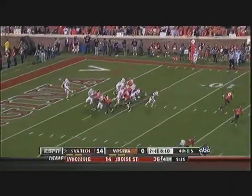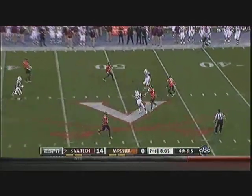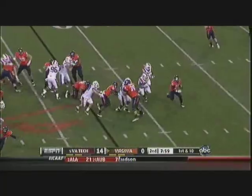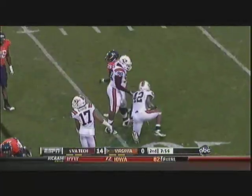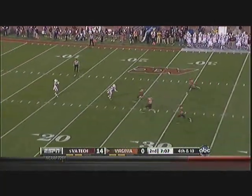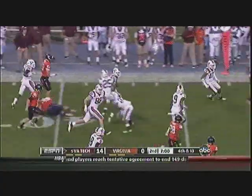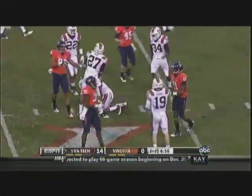On to punt again. And it takes a bounce. He decides to field it. Does. Kevin Parks, look at the pursuit of the Hokies defense. Gets this one away. Backing up Hosley inside the 15. Blockers in front for Jayron Hosley. Cuts back midfield and then stumbles down.